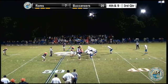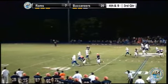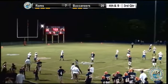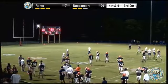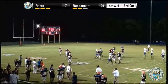For the Rams, number 28, Evan Prococo. Prococo's punt goes out of bounds around the 25-yard line. And the Buccaneers will take over first and 10 from there.